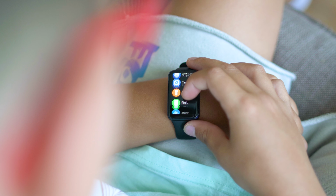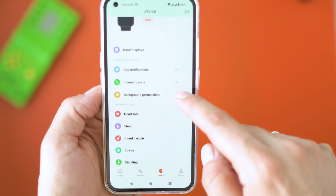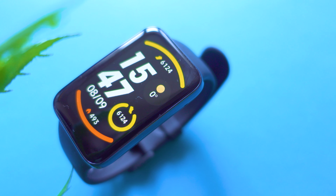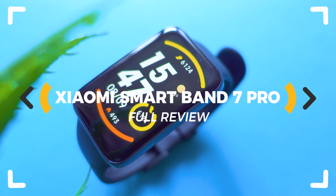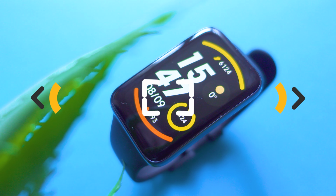Smart Band 7 Pro by Xiaomi has only been revealed in China, but you can easily buy it no matter where you live. Is this finally the so much wanted enhancement and upgrade to the traditional Mi Band series? One way to find out, let's inspect.